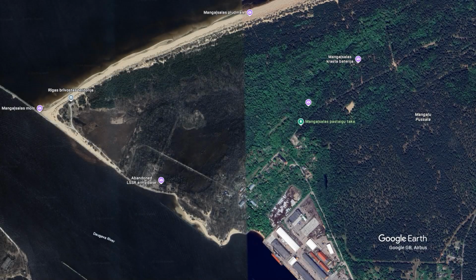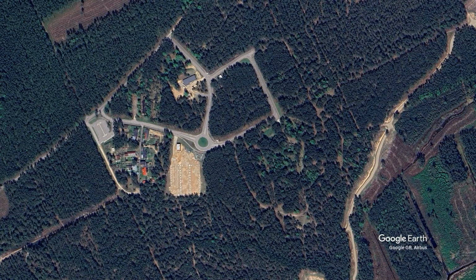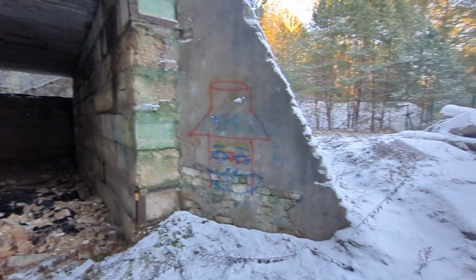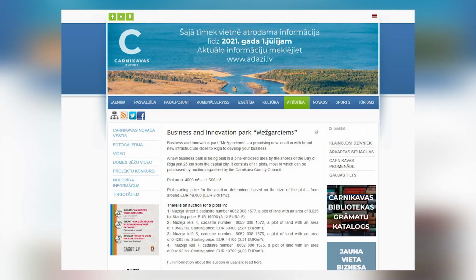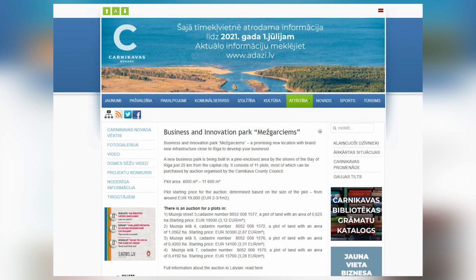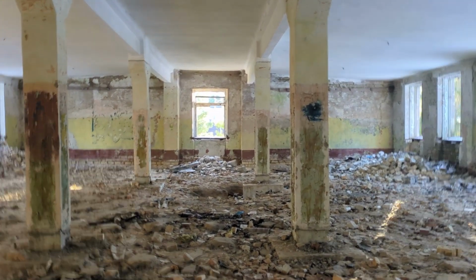Next we hit up Mezgarciems, which was not too far away, a settlement founded by the Soviet Army Air Defence Unit in the 1960s. The base was vacated in 1993, and recently there's been plans to redevelop the whole site, so there was no better time to go and have a look. Completely empty now, obviously. All the buildings down there.